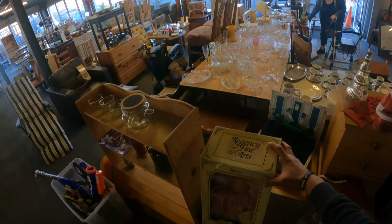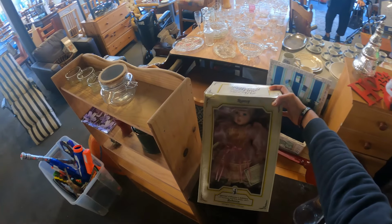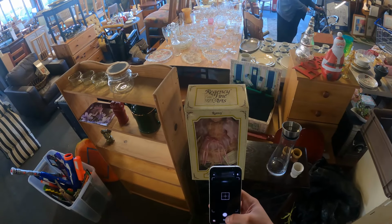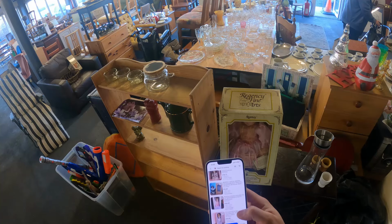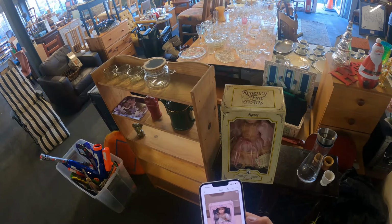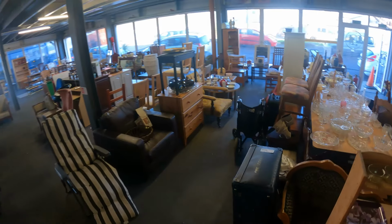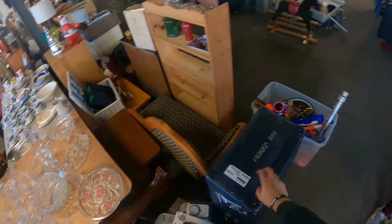What is this? Regency Fine Arts, Rebecca. Madonna would love that. Special edition. Madonna would definitely love that. Let's check this little lady out. £11.99, okay. Yeah, that's £11.99, so we'll leave that one. It's a cool case.